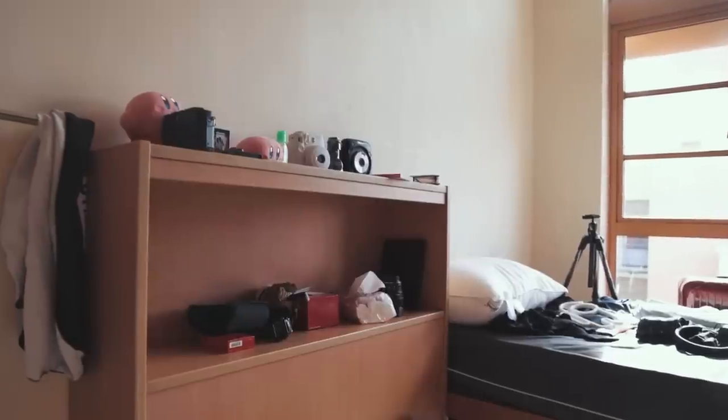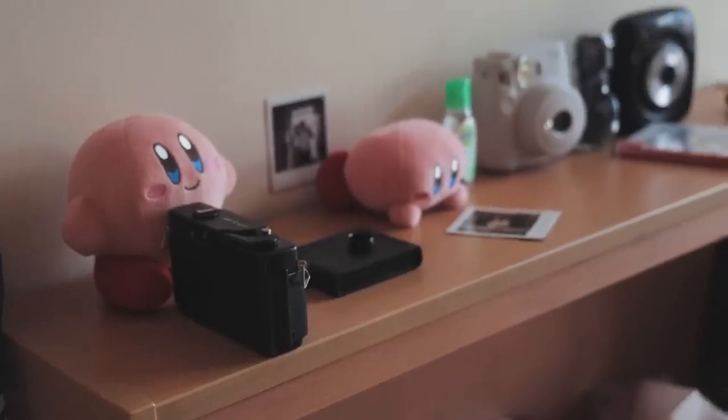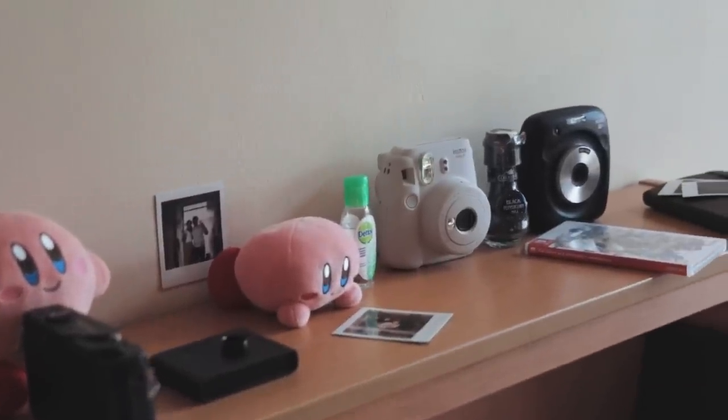Yeah. And next to my bed right here is the shelf where I like to put things that can double up as decor, as well as things that I kind of use on a daily basis, like this sanitizer over here, totally for keeping my hands clean, and yeah, nothing else.